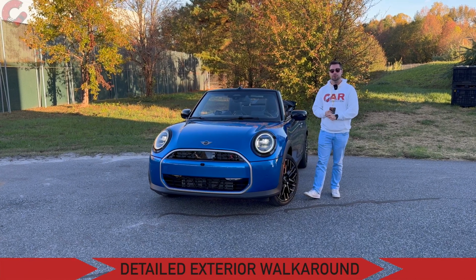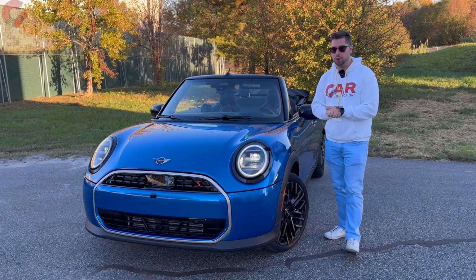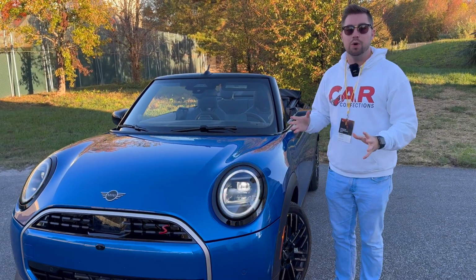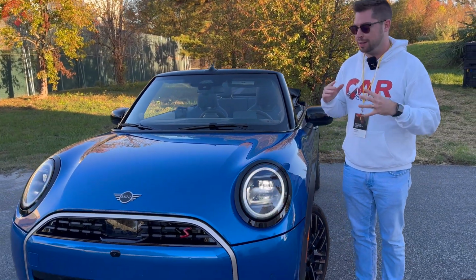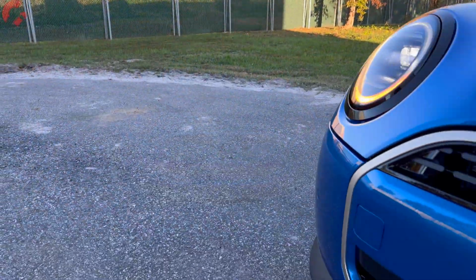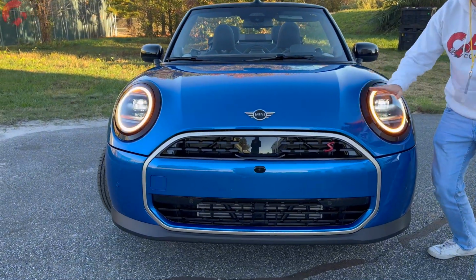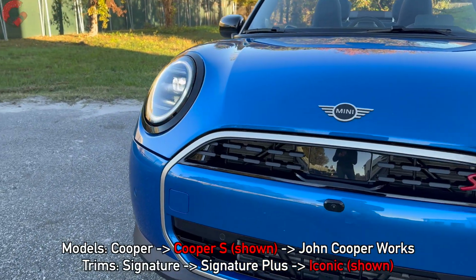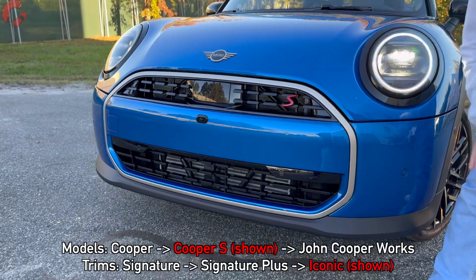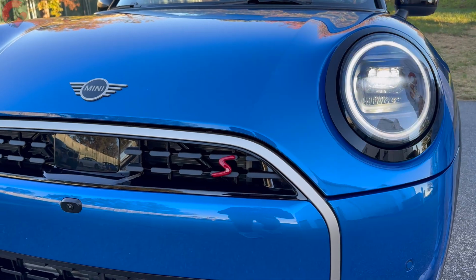Now, what better place to start off this review than the exterior design of this all-new Mini Cooper? I will just go ahead and tell you that Mini didn't really rock the boat too much when it comes to overall design changes for this all-new model because, of course, they have that signature look that you wouldn't want to change. So this is the iconic trim level, and we also have the favored design group, which means that up here in the front, we're going to get a lot of nice details, such as this chrome outline on the grille. Of course, we're also going to have our red S branding. This, of course, is going to be new this year.